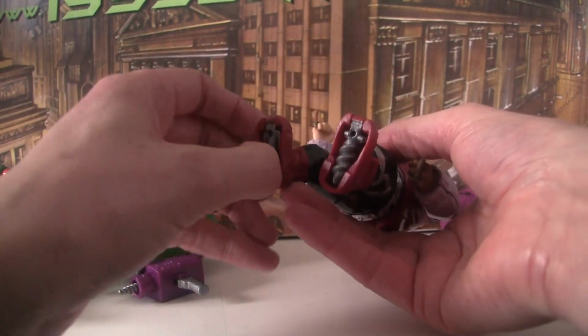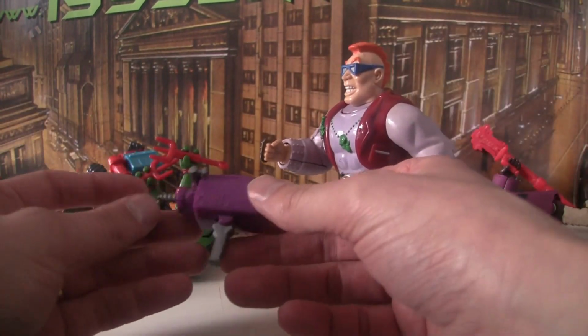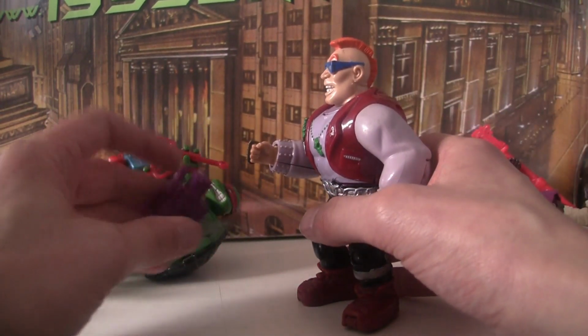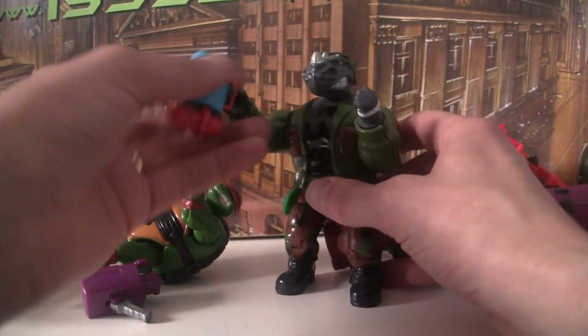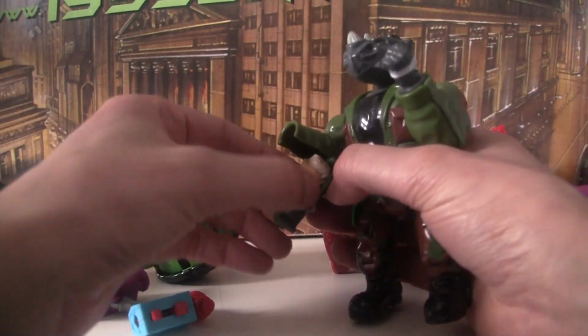I think he's also got stuff down here as well. And it comes with this, so he's got a drill, but then you can also push it in and turn it into a gun kind of thing as well. Or is it meant to be a camcorder? And yeah, same with the Bebop. You can pull his hand out there, spin it round.